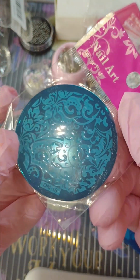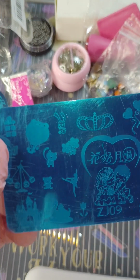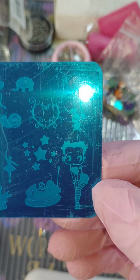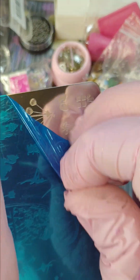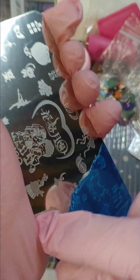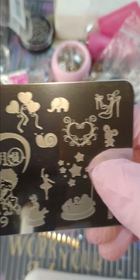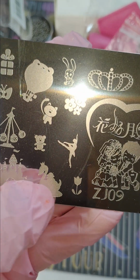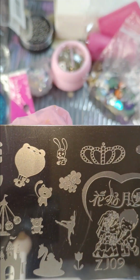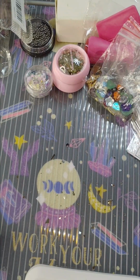Okay, so I do have stamping plates. I have two. This one, it's like one of those ones that you just take pieces of it and put on a nail. This is cute. This is nice. Then we have... What is this? Oh, I see Betty Boop. I want to take the plastic off. Ooh, okay, because I see Betty Boop, a bumper car, high heel shoes, a mouse, stars, a baby elephant, a snail. It's giving a mix of stuff. It's a mixture. It's like a carnival, Disneyland, swan, ballerina, baby, Betty Boop, heel, mouse. Yeah, it's cute though. I don't have anything like it in my collection. I like both of them. I really like this one. I'm gonna get some backings for these. I've seen somebody putting theirs on backings.